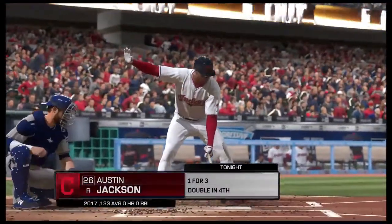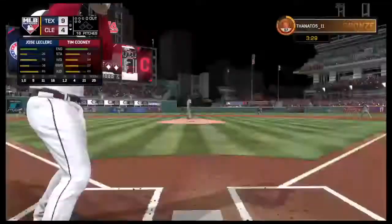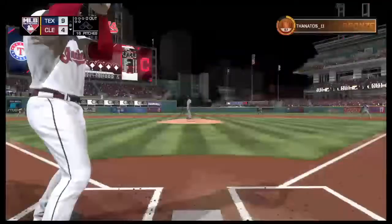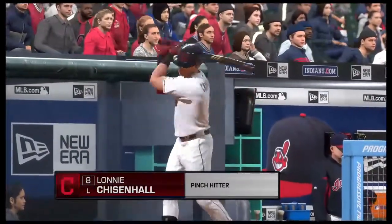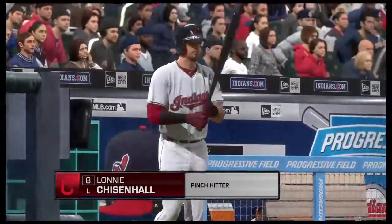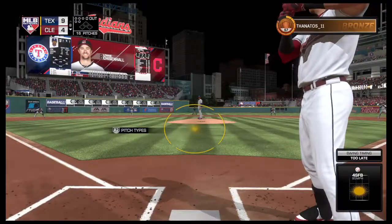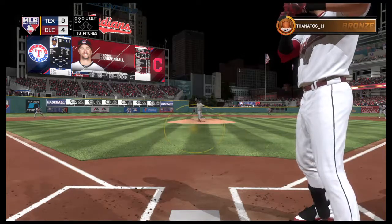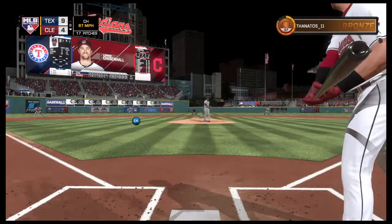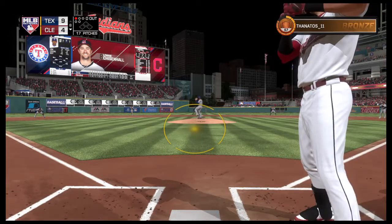Striding in, Austin Jackson. He'll try and do what he can to work toward cutting into this big deficit. Ronnie Chisenhall will try and get his club back into it here as he'll pinch hit to lead off the home half of the 8th. And he lays off there, 1-0. And he's definitely off to a fast start in the early part of the season.